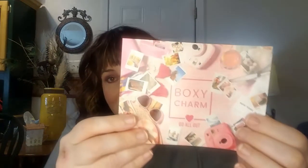The theme this month is Go All Out. And let's start with what I picked out, what my choice was. And it was the Purlisse Ageless Glow Suited BB Cream with SPF 40. And I picked the shade Fair. So let's take a look and see what this says.